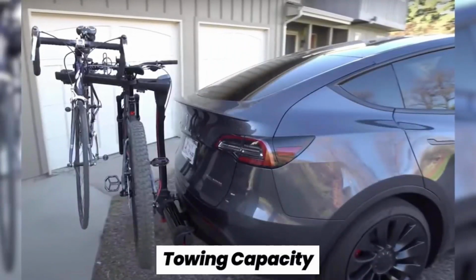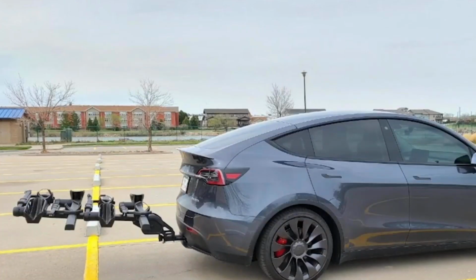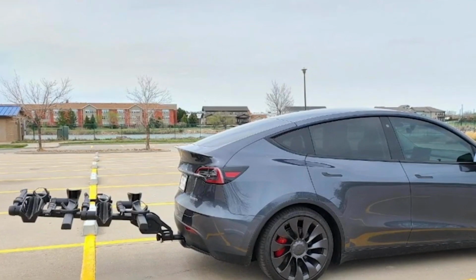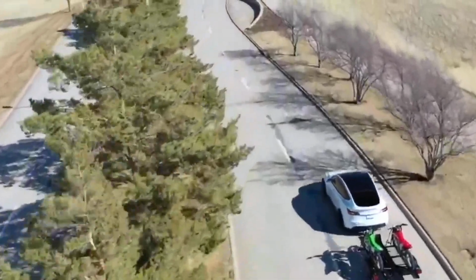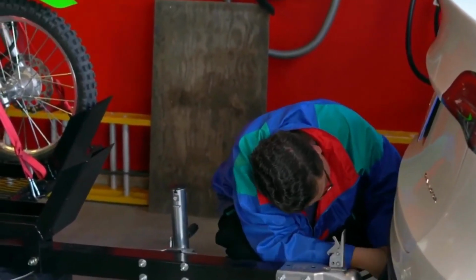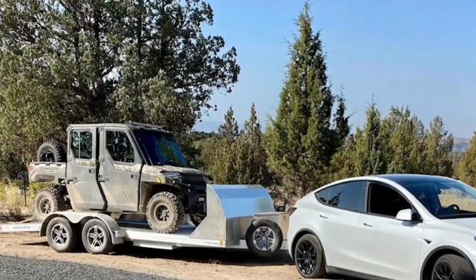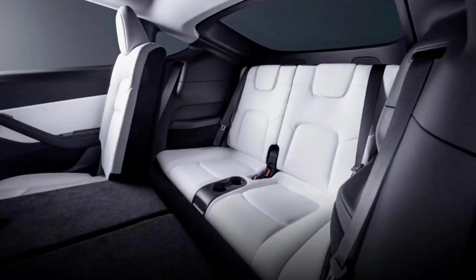Number 3. Towing capacity. Beyond its appeal as an incredibly capable electric car, the Model Y is ready and able to complete the jobs of any family SUV. With a towing capacity of up to 3,500 pounds, the Tesla can pull at least as much as multiple conventional small SUVs and more than competing electric models. An optional tow package contains a tow bar with a 2-inch hitch receiver, along with mandatory wiring and a tow mode.